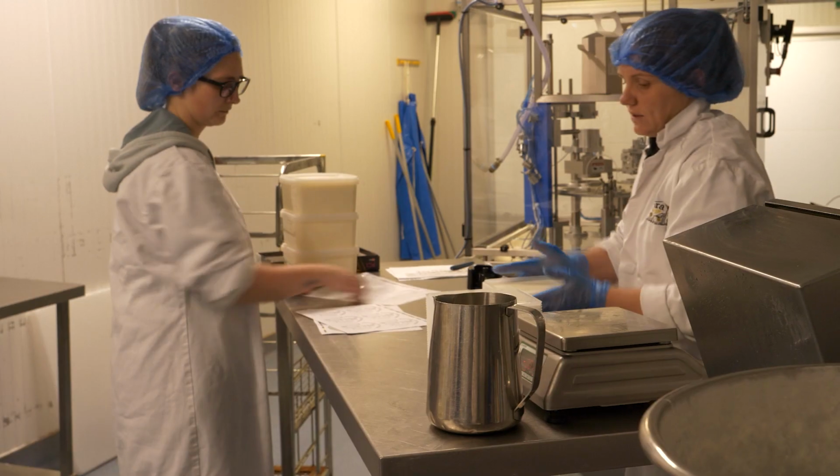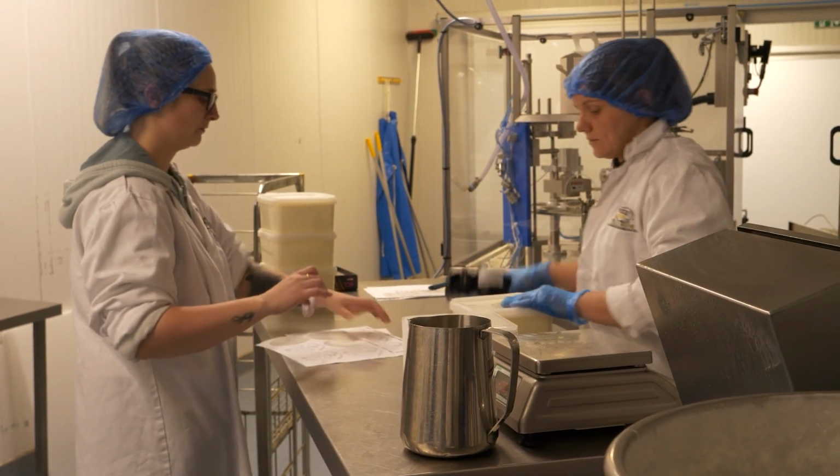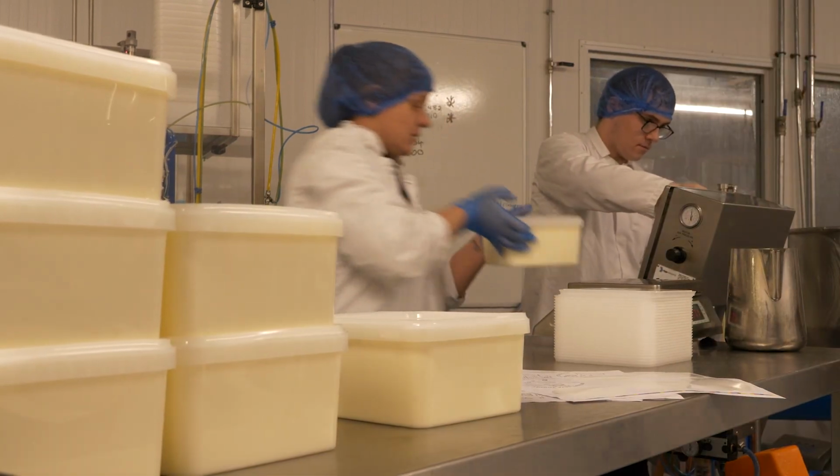The perfect outcome of this is that we launch this product in 2024. So we take this high protein yoghurt, we forward sell it, and we will have it in the shops probably by the end of 2024.